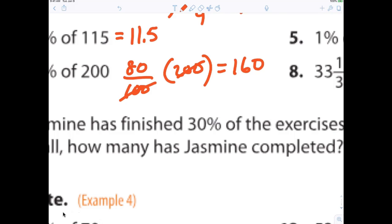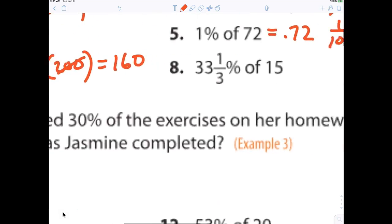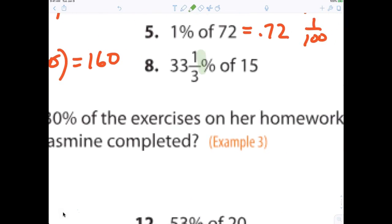We're not estimating, we're not rounding. Okay? I expect you to know those percentages. All right? Just like this percentage right here. This was an important percentage. I tried to drill into your head last year. 33 1/3% is the same as what fraction? What fraction is 33 1/3%? Which is? Yay, very good. So 33 1/3%, I would just want you to know as 1/3.